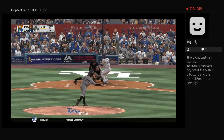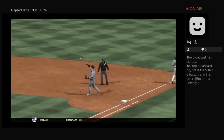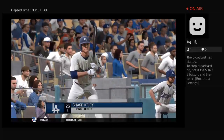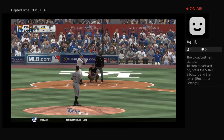1-2, here it comes. Hit on the ground to short. Cologne over to his left. Throw in time at first for out number 2. Chase Utley will get the call here as he'll hit for the pitcher. Number 26, Chase Utley. We're in the 7th inning with a good finish brewing. 3-1 our score.